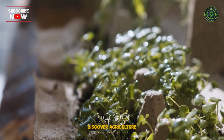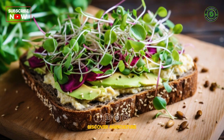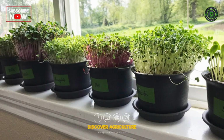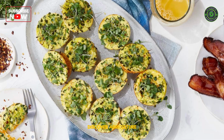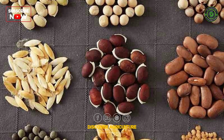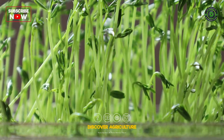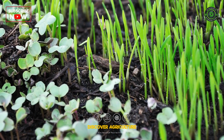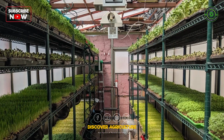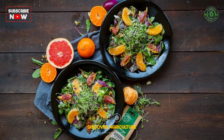Embark on an exploration of the vibrant world of microgreen farming, where tiny greens pack a powerful punch of flavor and nutrition. Join us as we delve into the art and science of cultivating these miniature marvels, for a healthier and more sustainable future. Microgreens, the young seedlings of vegetables and herbs, are not only visually appealing but also bursting with flavor and nutrients. Microgreen farming involves growing these delicate greens to their full potential in a controlled environment, offering a fresh and vibrant addition to culinary creations.